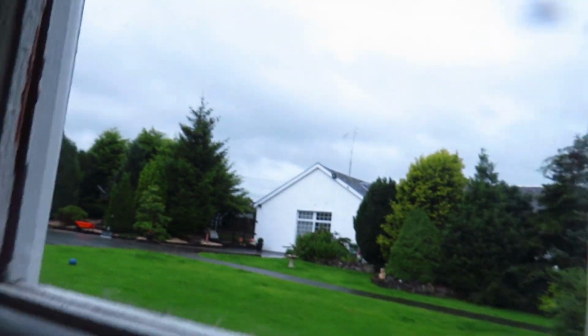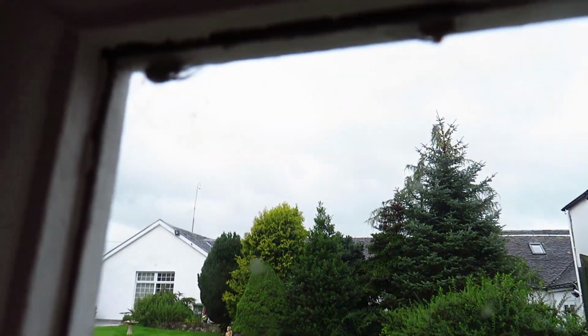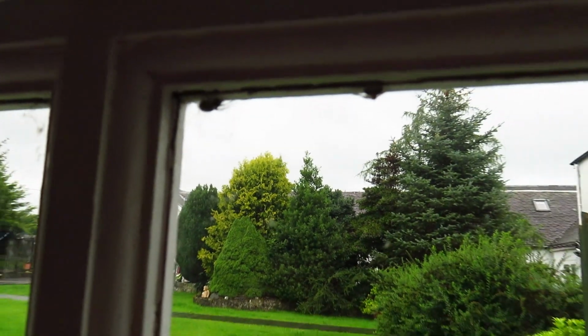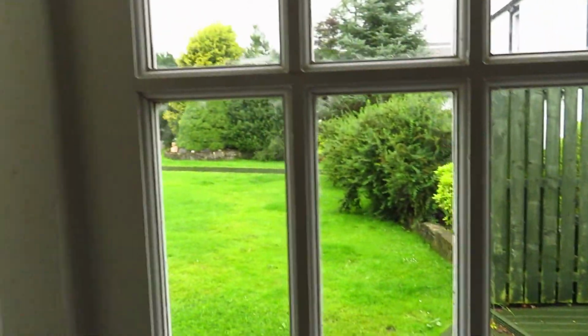Whoa, almost dropped my camera. And then the living room. Nice big living room in here. Let me show you outside. Oh, look at this spider, guys. Look, it's a spider. Oh, it's two spiders. One, two.